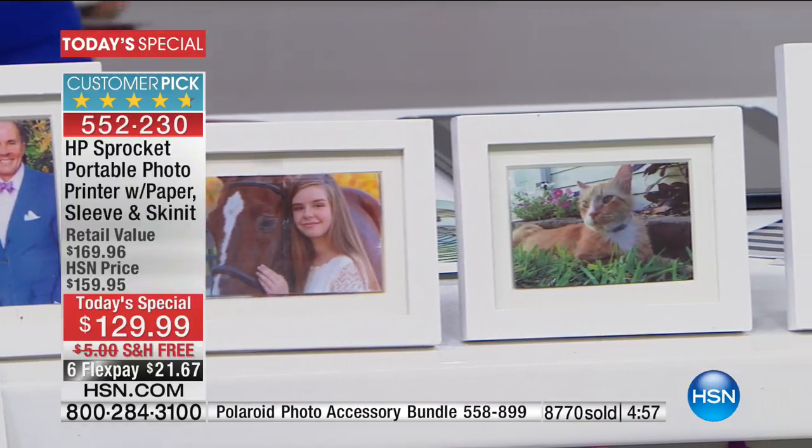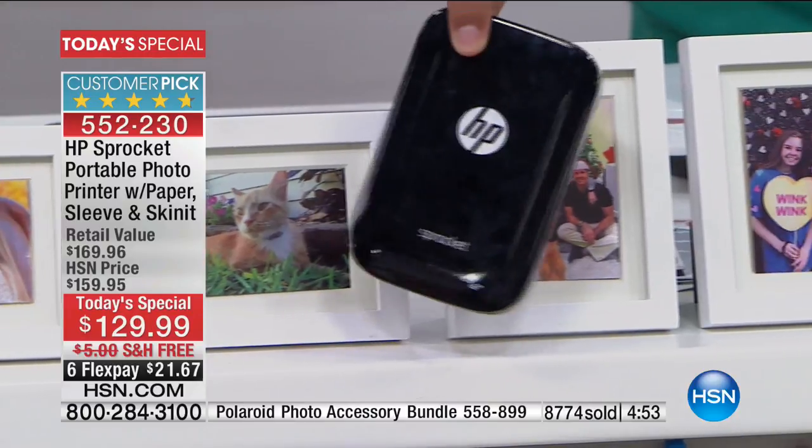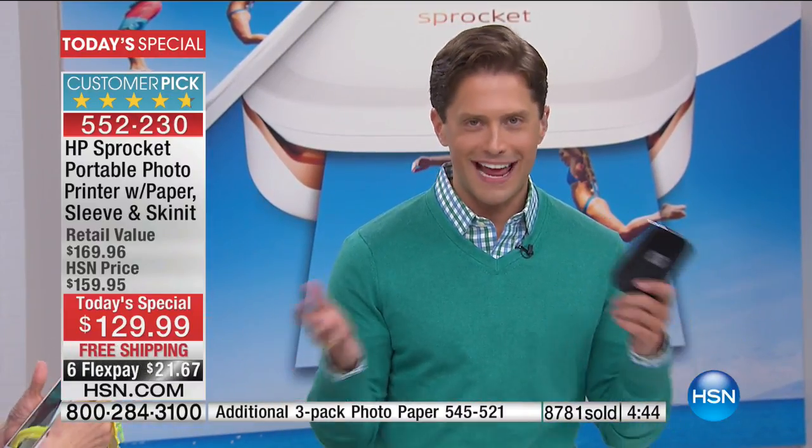I'll tell you what, this works in every country, in every region, in every single zip code. It fits in your pocket. It goes on the hike. It goes on the fishing trip. It goes to the summer camp. It goes to the graduation. It goes to the big birthday party that happens. And it prints instantly and immediately.